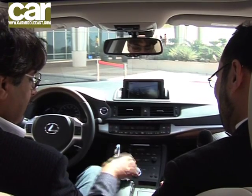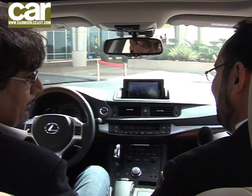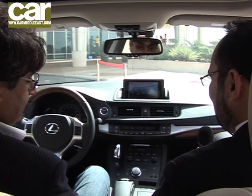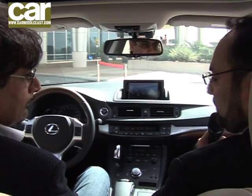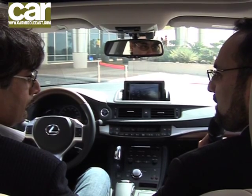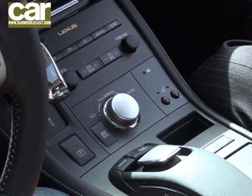And bizarrely, this has got a sports mode on this. What does that do? Well, this is actually another direction with Lexus trying to be more of the driver's vehicle that we want to be. The Lexus CT200h gives you two different driving modes. You have what's called the Eco mode, which is your normal relaxing mode, and that's where most people would normally want to drive.